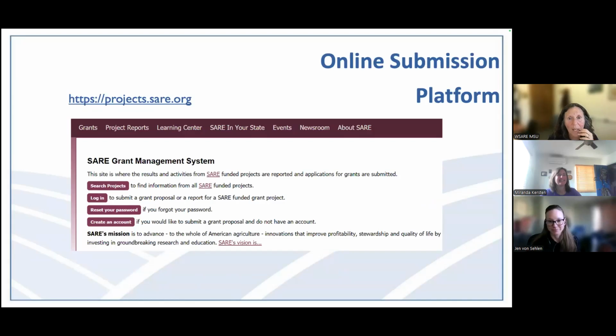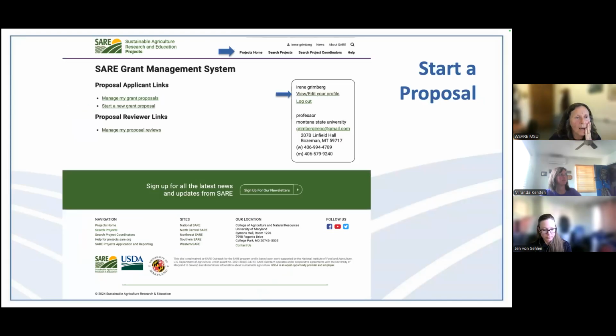So let's move on. The online submission platform is project.sare.org. You need to create an account if you are not there already, and this will be your place to submit the proposal, and if you get funded, also to send your reports. Once you get an account and you log in, you will see a page like you see here.